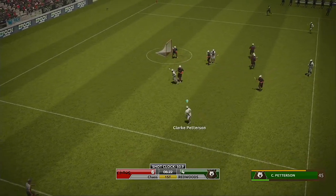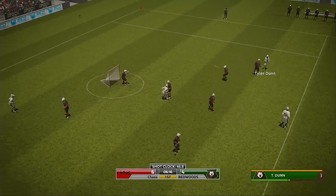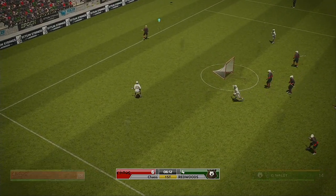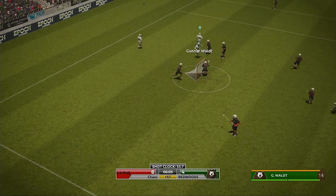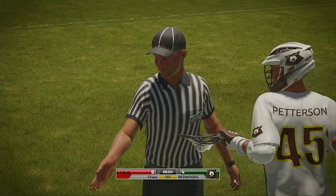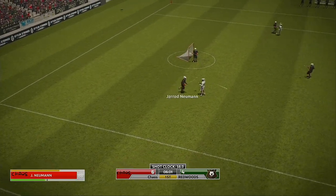Matt. Ball top center. Ball top left. Brings the heat. Ooh, wide shot there. He'd like to have that back. 15, overstepping. Lack of discipline there. The home team lose possession.